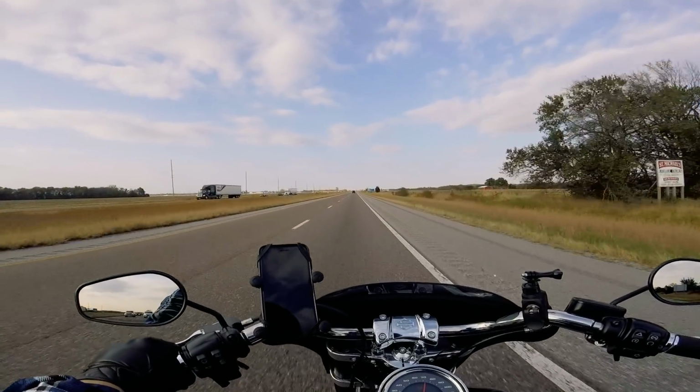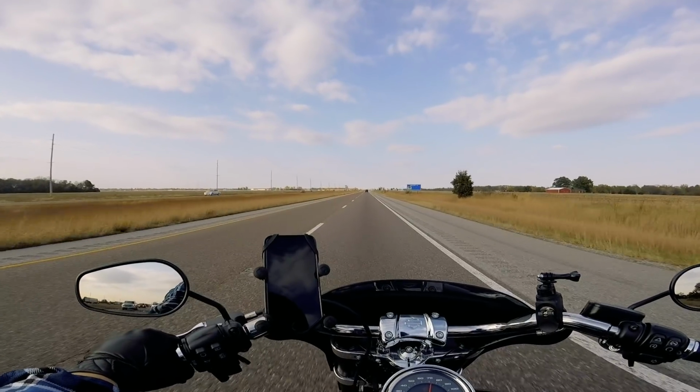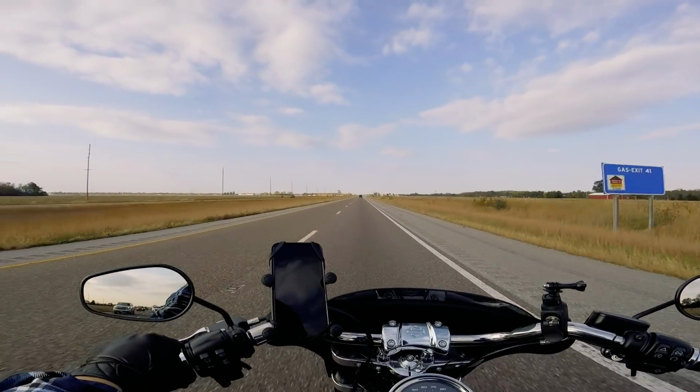So this bike could do it all. Hop around town, go down the highway, go out riding with your friends, hit the interstate for a spell.